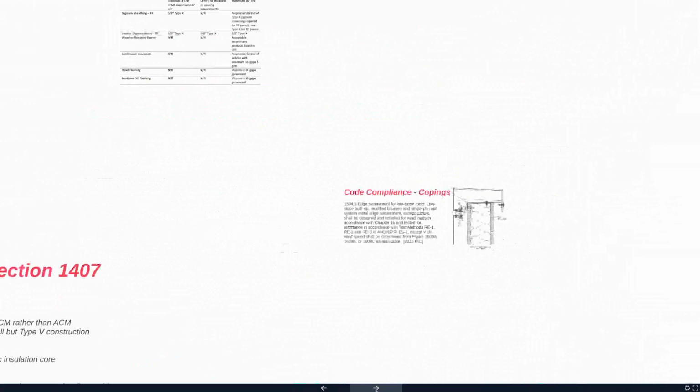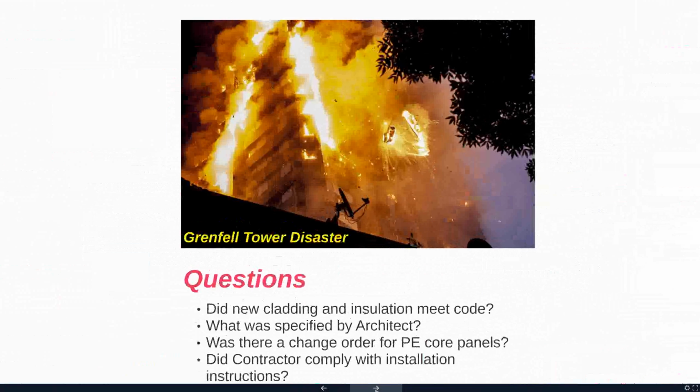Yeah, but the manufacturer's warranty says that they're only providing it for concept. It's up to you. Okay. Right.